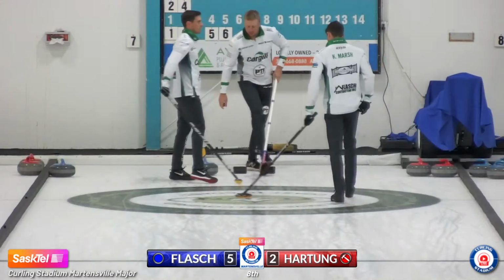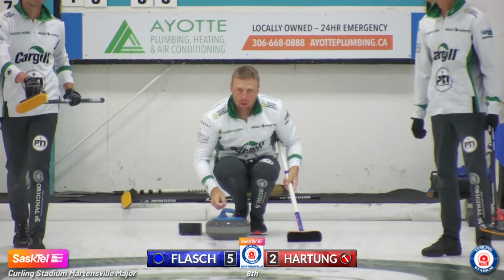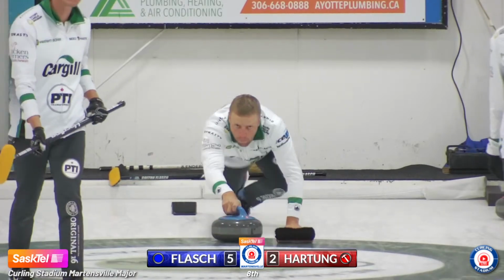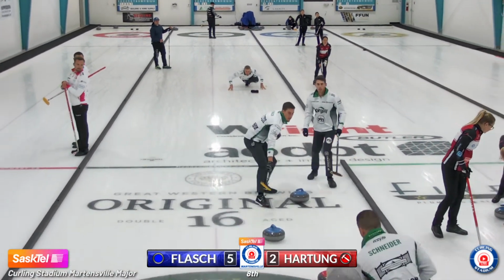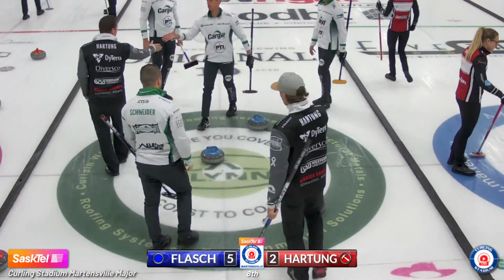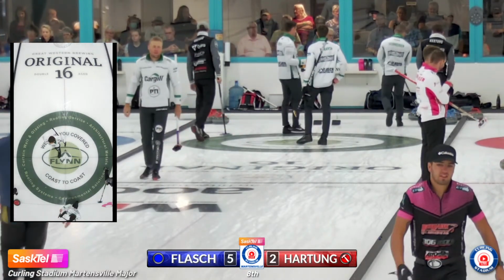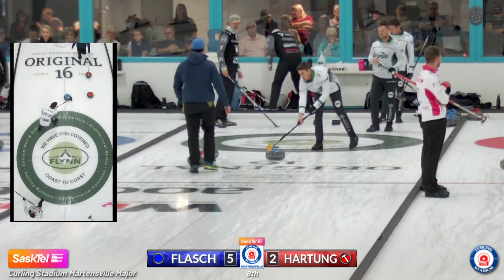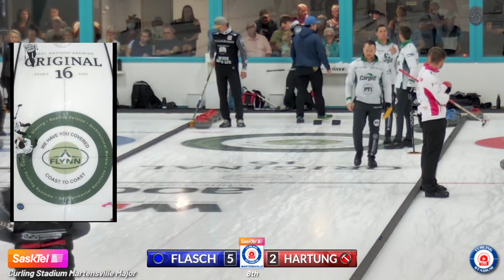On the other side, Colton thinking if you... And with the double that ends the game, Colton Flasch moves to 4-0, secures some kind of a playoff spot, still hoping for a chance to finish in the top 3 and perhaps move directly into the semifinals. That fourth loss should eliminate the Hartung team from the competition.